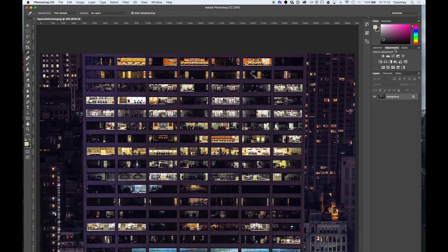Over here on your right, you have all your panels. So you have adjustments, libraries. That's something that you have with this version of the Creative Cloud. Then over here, you have your layers. See how when I opened up this image, there's one layer here. Whenever there's an eyeball next to it and on, that's telling me that that layer is visible.